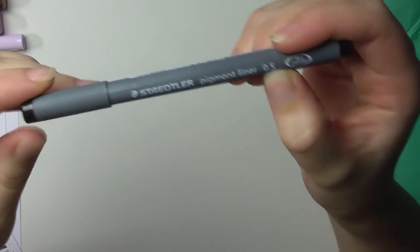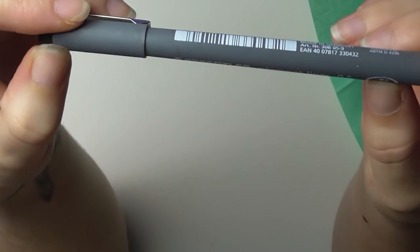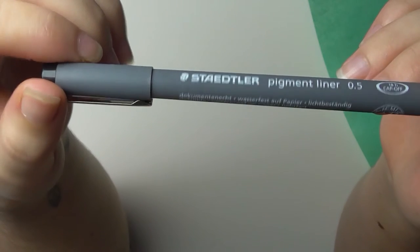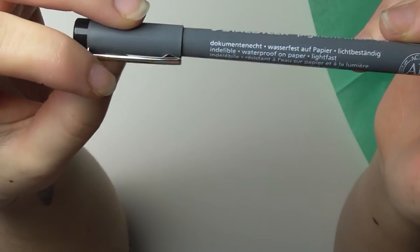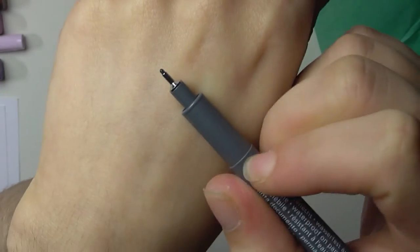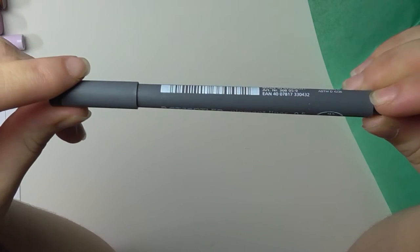0.3. Mine is in 0.5, as you can see here. 80 hours cap off. Oh, okay, so cool. Waterproof on paper, light fast. And it seems like you can leave the cap off for 18 hours and the ink will not dry out. So this is very cool. I really like it. I think it would have been better if the liner was in 0.3 and not 0.5 to get a little bit of a thinner line, but that's okay anyways.